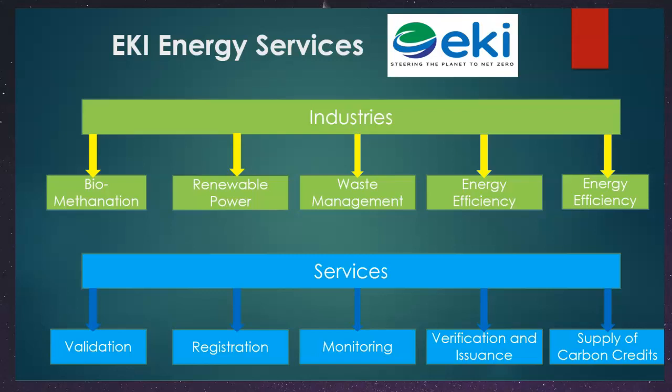I'll explain it in a nutshell. Like if I have a farm, for example, where I say, okay, I have this many carbon credits, but nobody will believe me. So they bring in some kind of third-party service to validate that. EKI is the one who does this also.